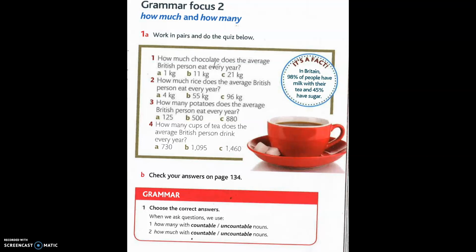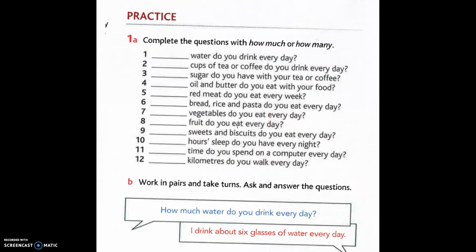So what you're trying to get to is that we use how many with countable nouns and how much with uncountable nouns. So talk about it and then put this up on a slide and get the students to decide. And then you could check by saying, okay, grapes, how much or how many? How many? Butter. Yep, you could say some different nouns and see if they can work out which one is how much and which one is how many.